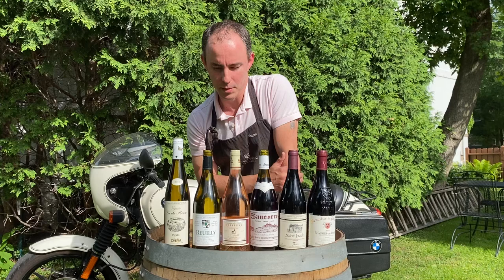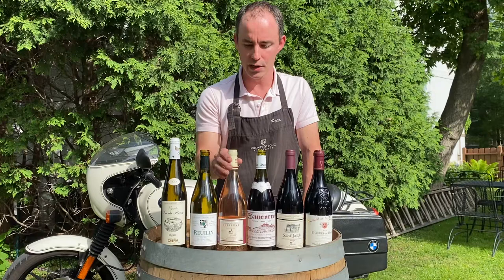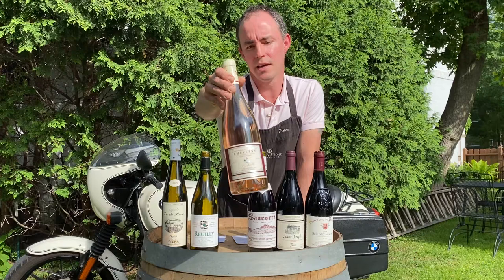So we are staying very close to Reuilly and Sancerre, and going to an appellation called Cheverny. And this is a producer called Domaine de Salvard. And Domaine de Salvard makes a rosé from Gamay and Pinot Noir.